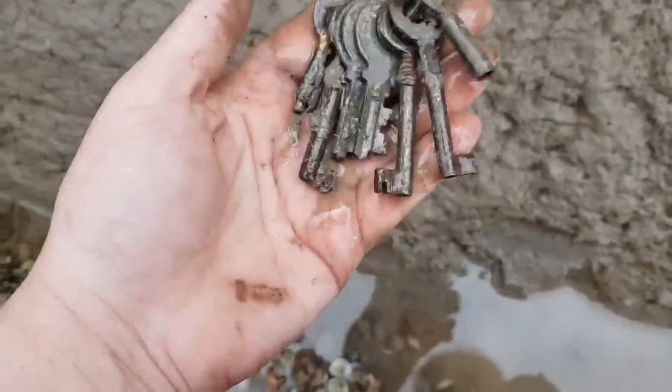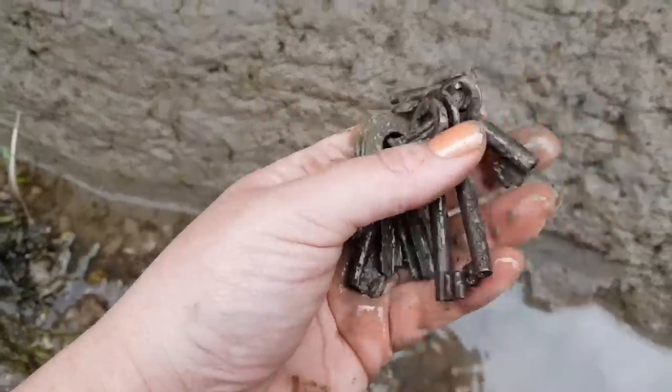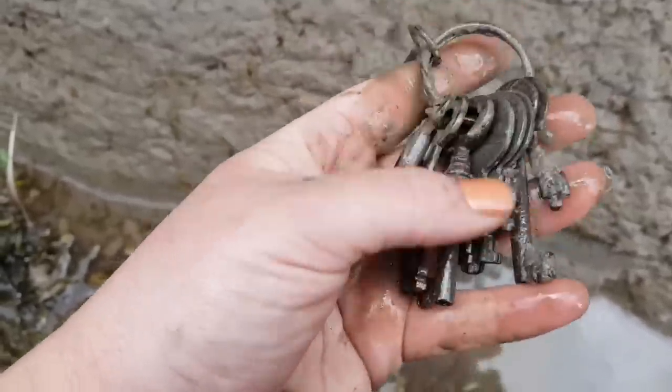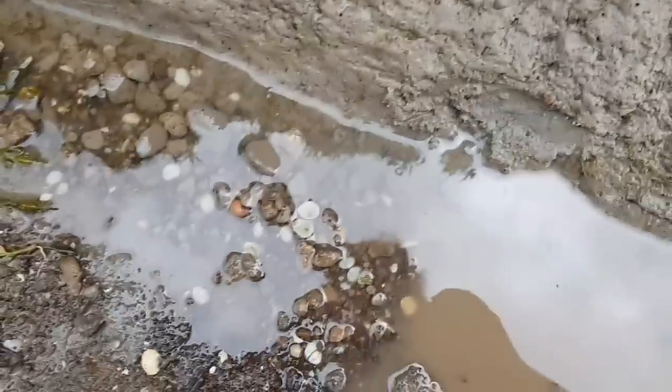My daughter, Ella, that some of you will have met before, she's been in a few videos, she loves to collect old keys, and I don't think I've ever found an old key actually, so I'm sure she'll enjoy these. Yay, really pleased with that. Okay, on to the next thing.